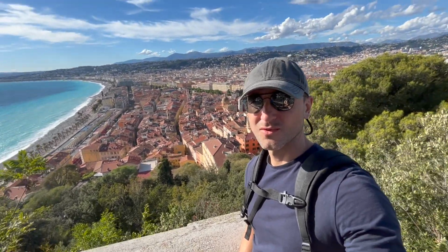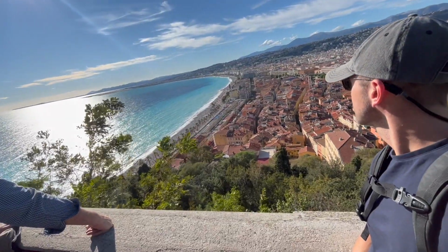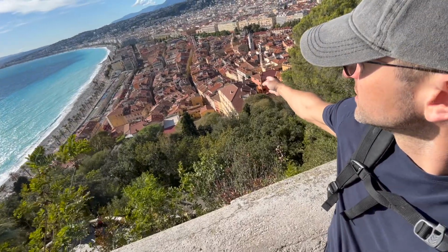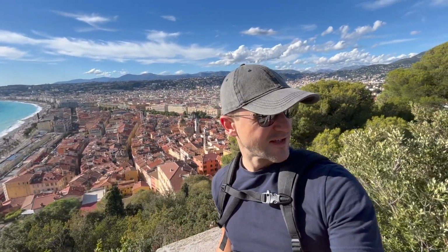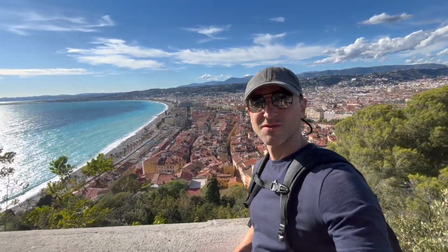Chateau overlooking the city of Nice, France. The Bay of Angels, Bay of Nice, Promenade Anglaise, Old Town Nice. The Colline du Chateau name comes from a castle that once stood on this hill, the remains of which are partially here. Military citadel for almost a millennium. King Louis XIV dismantled it in 1706. One of the better views I've come across.